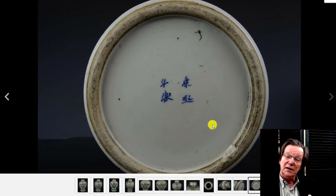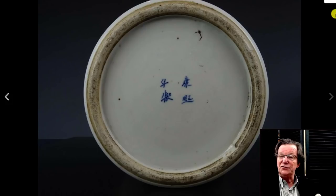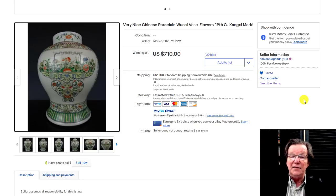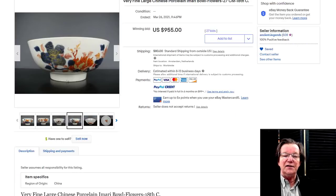I'm not sure what that mark is. I'd have to look that up. It looks like maybe a possible pseudo Chinois mark or something. But at any rate, it ended up selling for, he calls it a Kangxi mark. I don't think that was, but at any rate, $710, which is about right for these. We've seen these before in this style and size, and they all seem to go in the $650 to $900 range. Pretty standard, nice looking thing though.